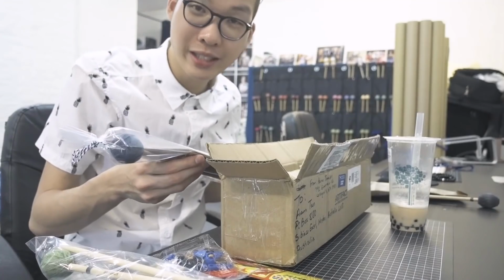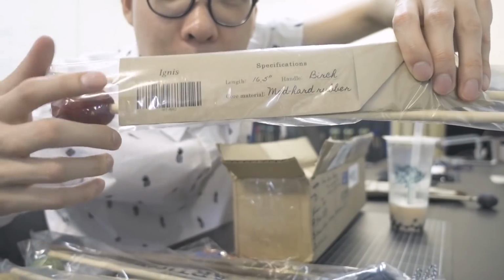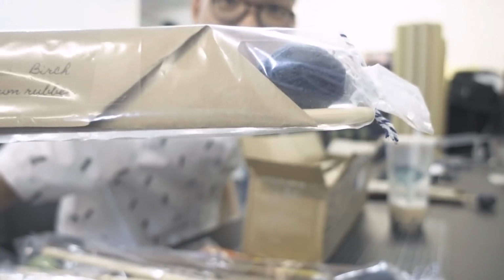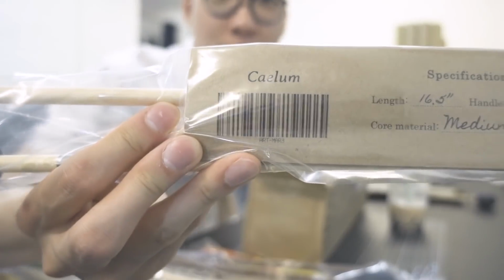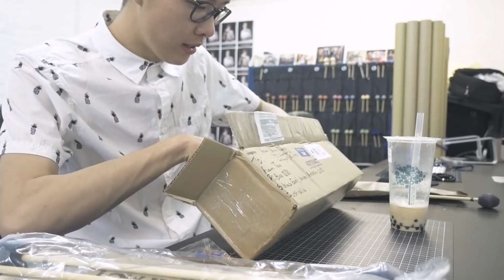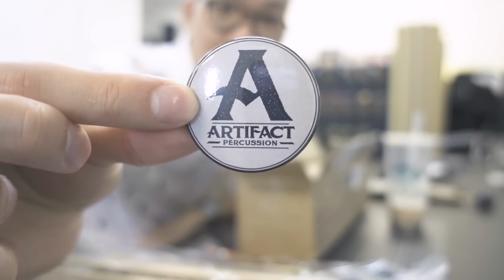So this is called Kalem. We have a soft rubber birch mallet called Aureus. We have a medium hard rubber mallet called Ignis. And then we have a medium rubber mallet, which is called Kalem. So I'm guessing it's the same Kalem as the other one, but this one is just a normal birch shaft. And it's black, blue, dark blue. Okay, it's dark blue. I think that's it. Oh no, no, there's one more thing. Of course, Artifact Percussion badge.